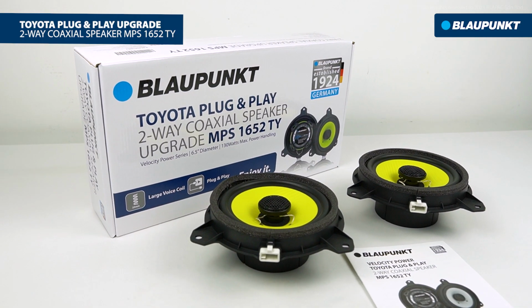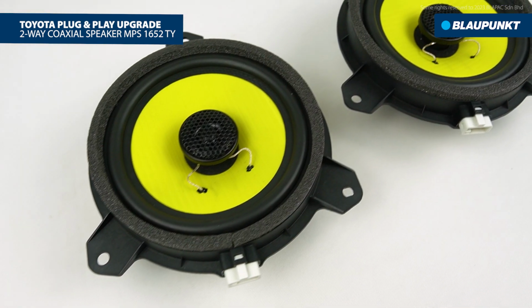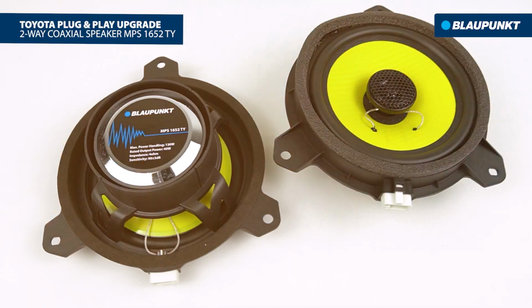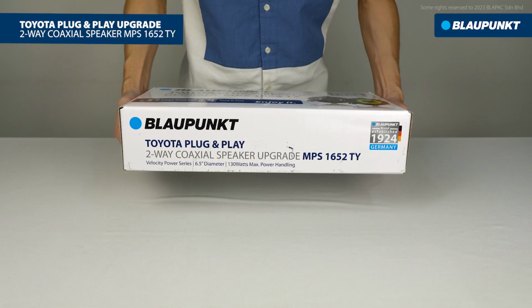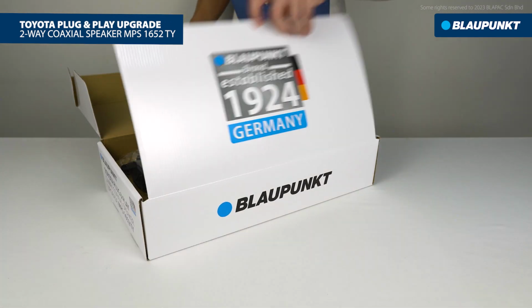Immerse yourself in a symphony of sound with the MPS 1652TY. A pair of meticulously engineered 6.5 inches Toyota plug-and-play two-way coaxial speakers tailored for specific Toyota car models. These speakers are artfully crafted using cutting-edge polypropylene cone materials.